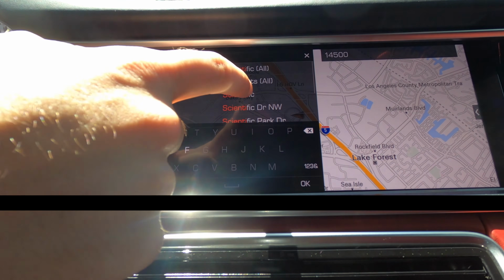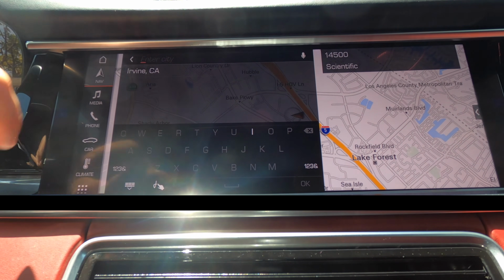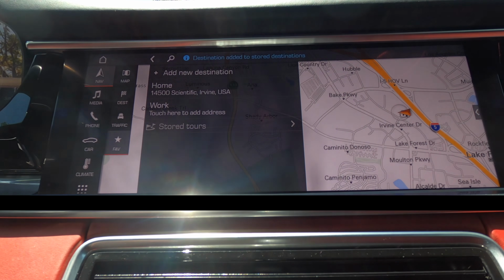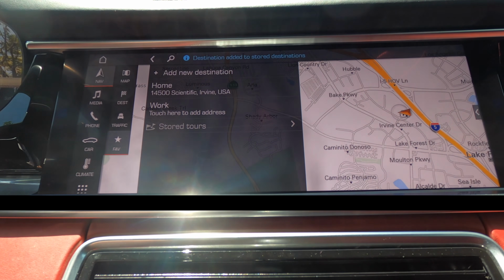Scientific, right there. Irvine, California. Then I'm just going to go ahead and press save down here at the bottom right hand corner. Now you'll see that my home address has been stored. You can add new destinations as well. Like let's say you maybe go to the doctor's regularly or dentist, you can save all that in there and then you can name it through your destination there.